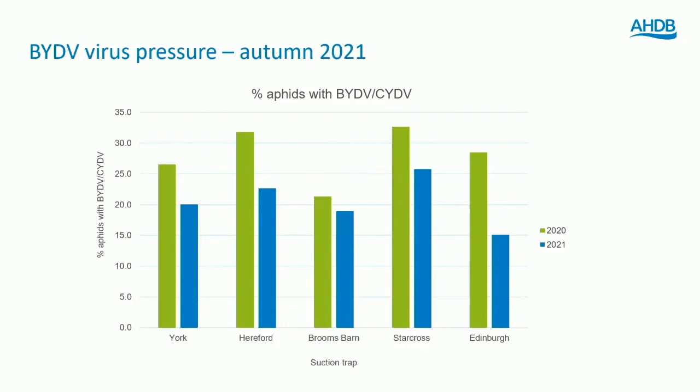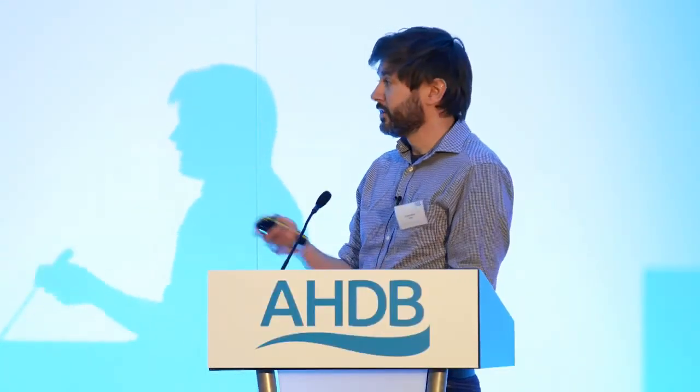And it's also interesting that we can see some trends between the sites as well. For instance, over in Hereford and at Starcross in Devon, we tend to get higher percentages of aphids carrying the virus than at other sites, certainly Brooms Barn, for instance, which is in the east of the country. What we think is happening here is that in places like Hereford and the southwest, there's a higher frequency of permanent grassland, and this acts as a reservoir for the virus and indeed the aphids to then take those into winter cereals in the autumn.